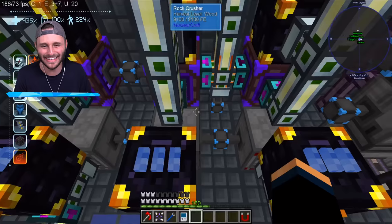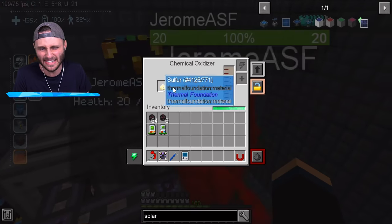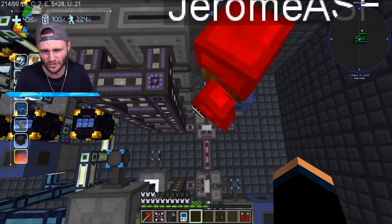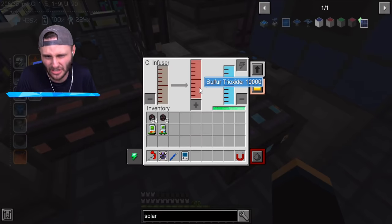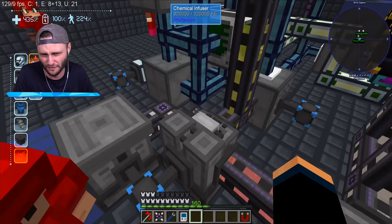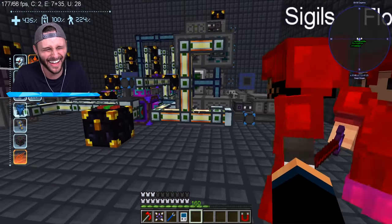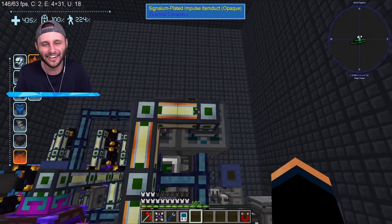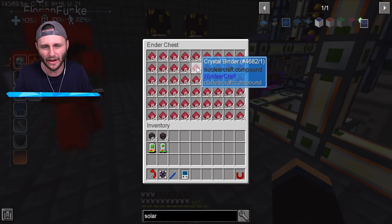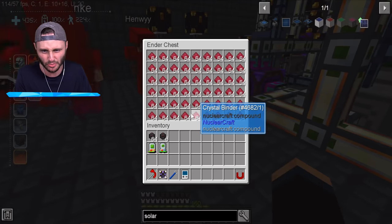Yeah. So we got all this over here. This is chemically oxidizing sulfur, turning into sulfur dioxide, turning into sulfur trioxide, and the sulfur trioxide turning into sulfuric acid. My mind is blown away. I honestly quit. And it all condenses down to this little pink crystal binder, which goes back to the previous area and creates those plates.